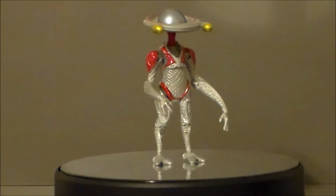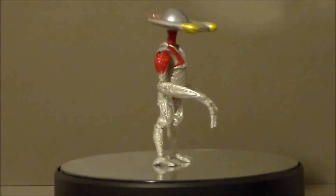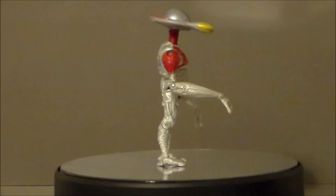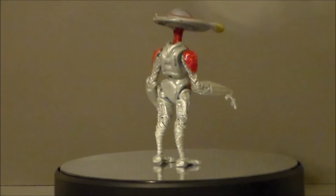I just can't get behind it. If you're into this new movie and you're collecting all the figures, you're probably going to want this because I know it's a central piece. It's just flat weird looking to me, and I can't recommend it. I think it's too much for what it is.